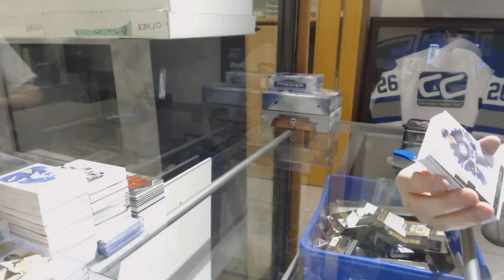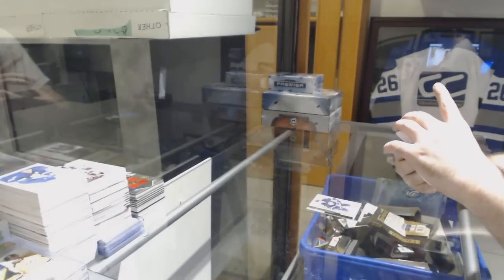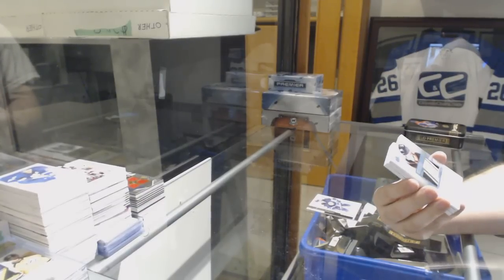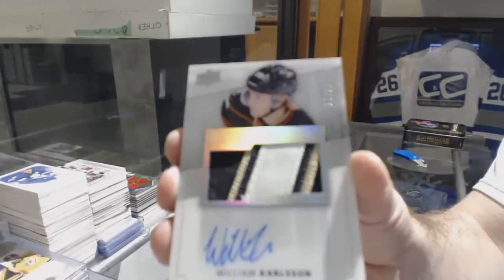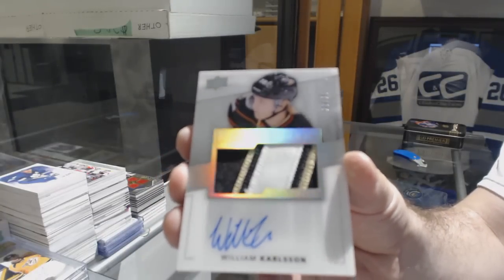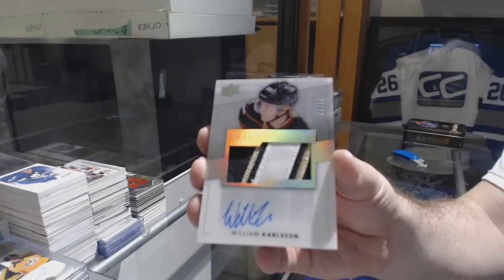Ooh, we've got for the Winnipeg Jets, Dustin Byfuglien, 249. That is a nice card and a decent hit right now. Number 225, three-color spectrum, rookie patch auto for the Anaheim Ducks, William Karlsson. Number 225, William Karlsson. That is a good card to get right now.